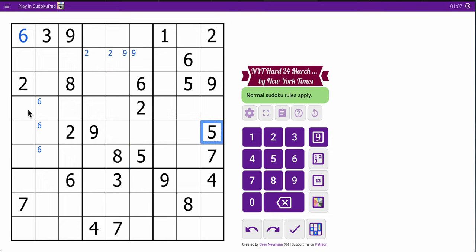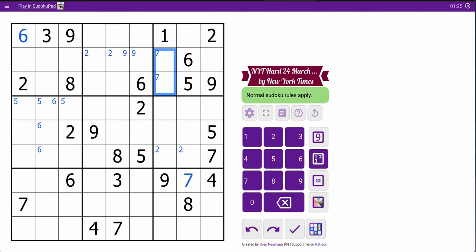Two fives in rows five and six tell me where it goes in row four, and twos in rows four and five tell me where it goes in row six. There are sevens. Oh, I can place the seven in row seven, where they are in eight and nine. Seven in columns eight and nine tells me where the seven goes in column seven, in one of two spots.